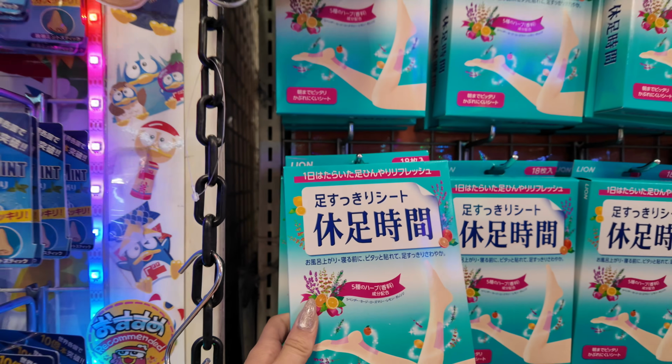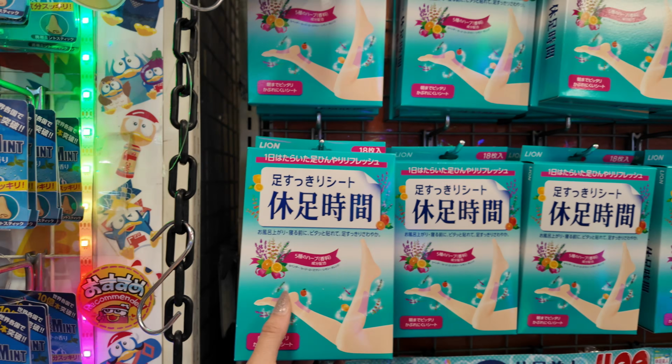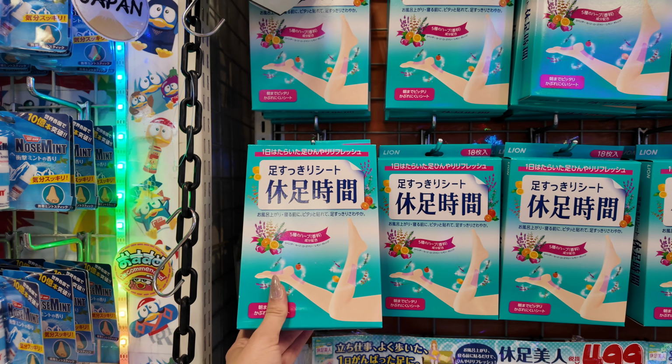So these help your sore muscles. They're like cooling sheets you put on your legs. This is really handy. So we're probably gonna pick up one of these.